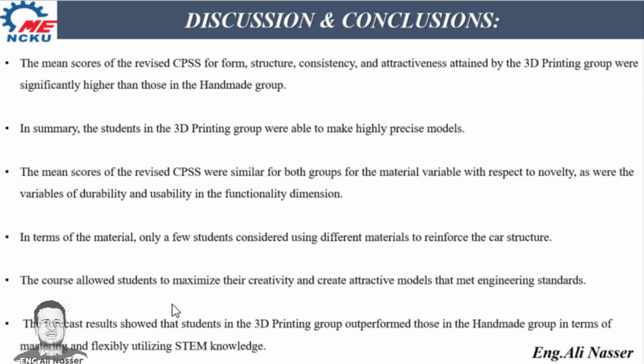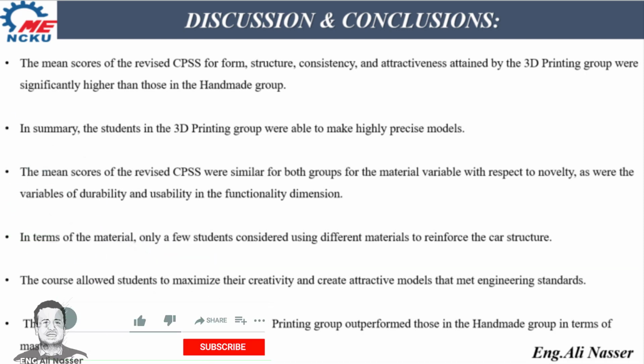In terms of material, only a few students considered using different materials to reinforce the car structure. The course allowed students to maximize their creativity and create attractive models that met engineering standards. The forecast results showed that students in the 3D printing group outperformed those in the handmade group in terms of mastering and flexibly utilizing STEM knowledge.